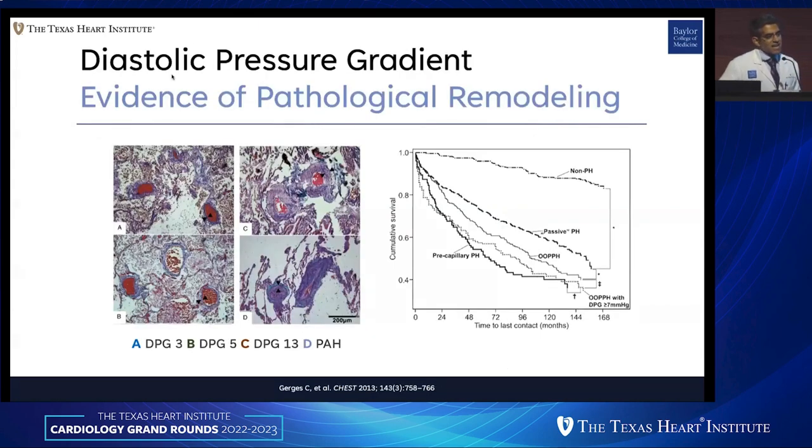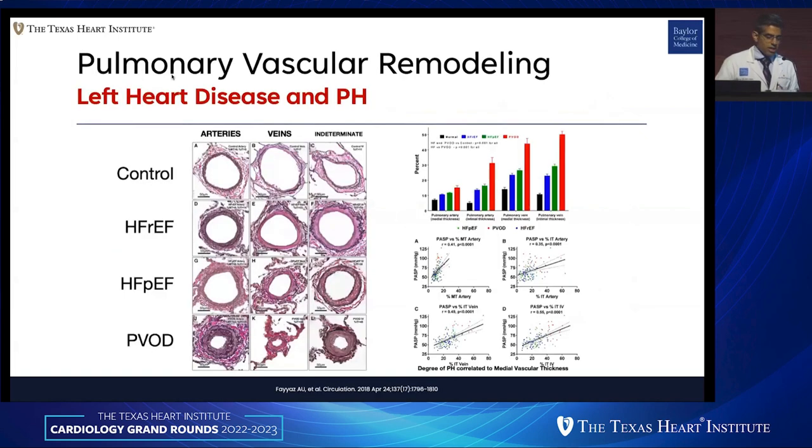So getting back to that diastolic pressure, this was interesting: these patients with these diastolic pressure gradients, this gap between their PA diastolic and wedge pressure, in those patients, from a pathological standpoint, if you looked at their autopsies or if you looked at their pulmonary arterioles, they had greater degrees of remodeling. So it implied remodeling both on the arterial end as well as the venule end, and the higher DPG in this category was associated with worsening outcomes. This is a study from the Mayo too.